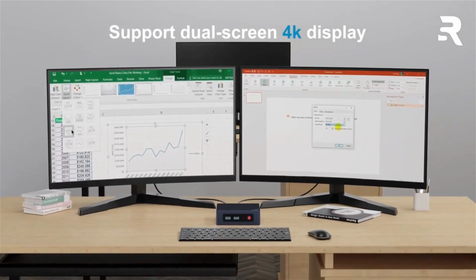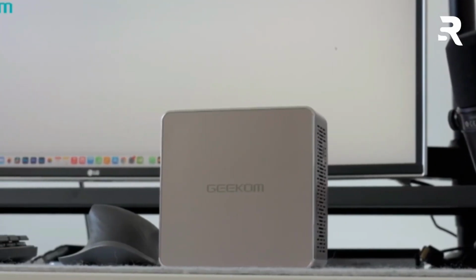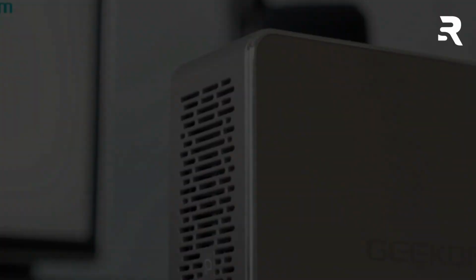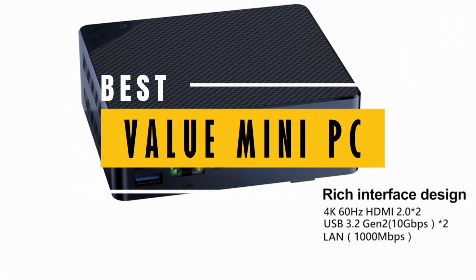Whether you're searching for powerhouse performance or you're a budget-conscious consumer seeking versatility, you've come to the right place. In this video, we've covered the top 5 best value mini PCs of this year.